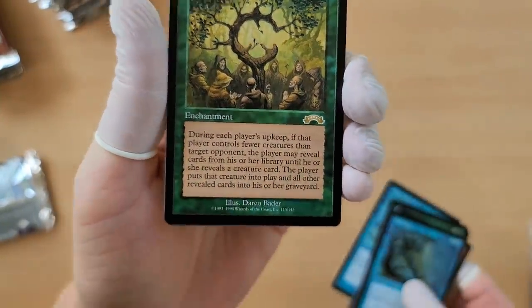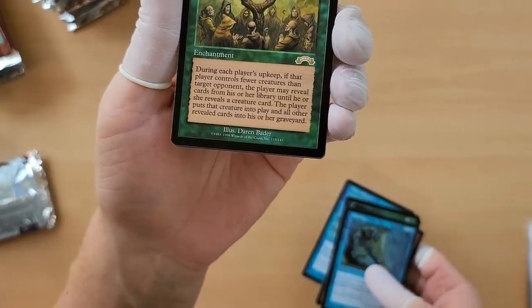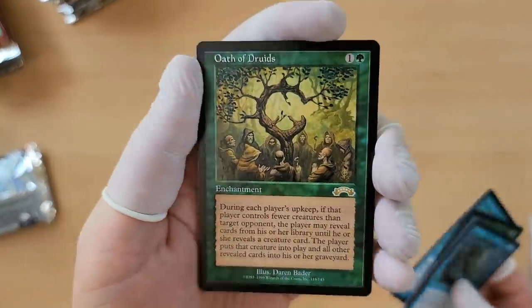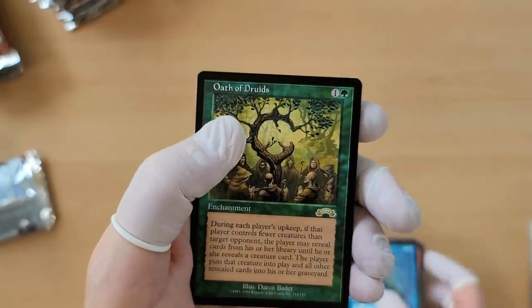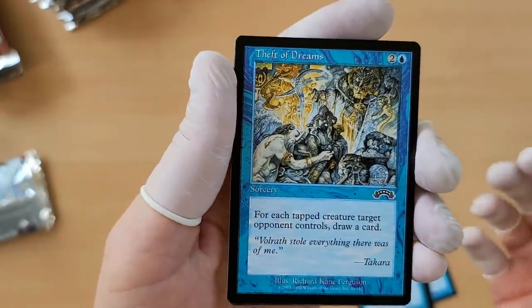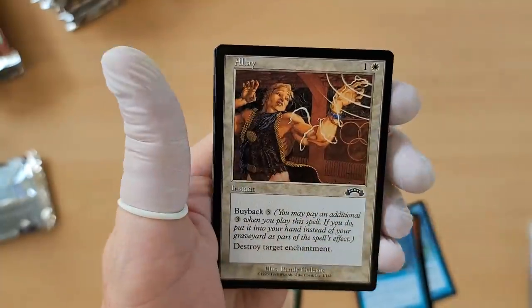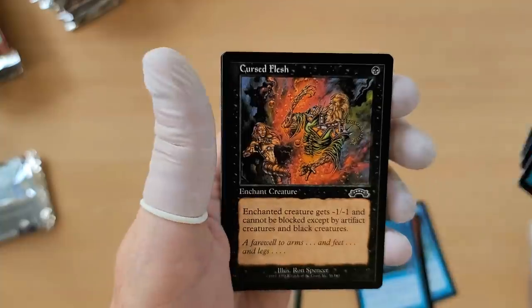A lot of reserve list cards are on here as well. I can't be too certain of every single one. I believe this to be one of them. So anything over $14 is getting some special treatment. Theft of Dreams. Why do they even have more commons in the back? It's been so long since I opened one of these. Furnace of Brood. Ale. Cool.